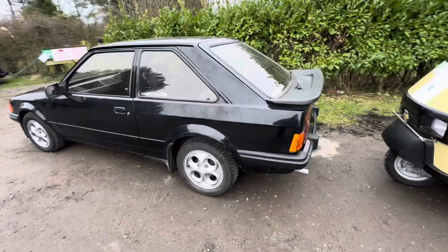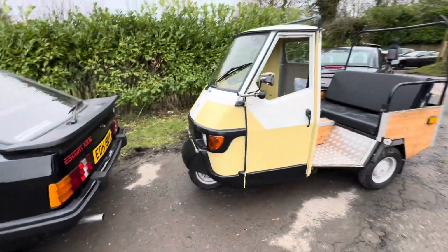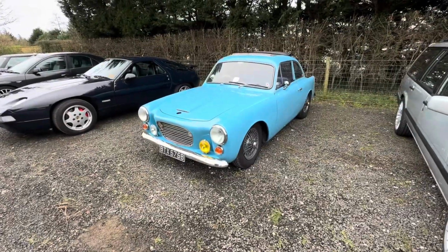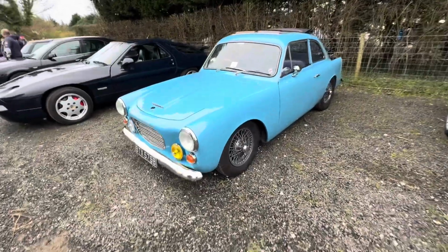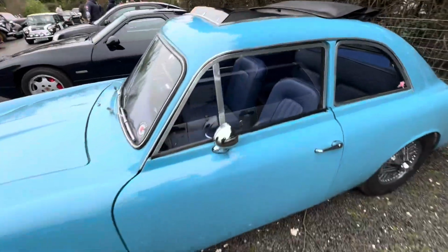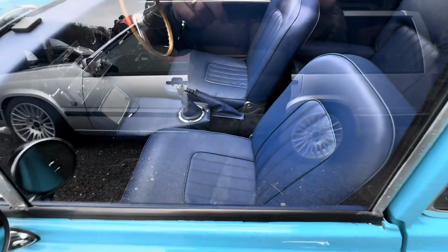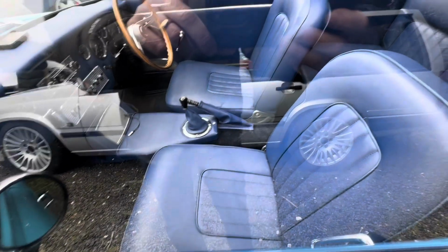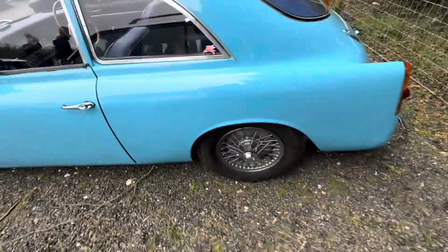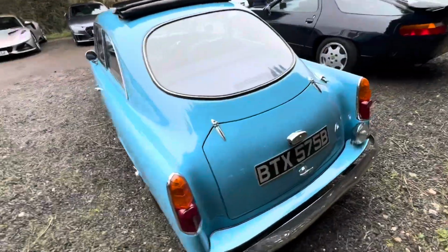Few greasy hand marks on the back quarter. Next to a little tuk tuk. Nice Gilbert GT. Welsh built, another one. A beautiful interior in this. Very well presented. Glass car made in Wales.